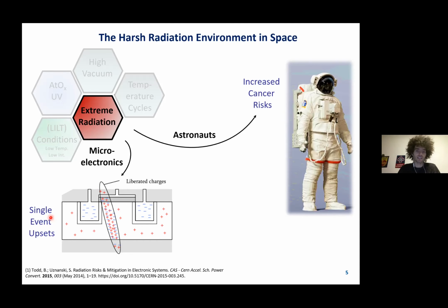So in this case, a high energy particle, for example, flies through a transistor, and then the induced charge actually switches the transistor from a 0 to a 1, and this can lead to a blue screen of a computer, for example. So it's quite easy to shield microelectronics. You just need some millimeter, centimeter of aluminum around.